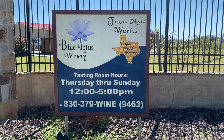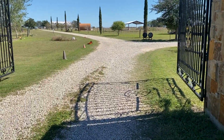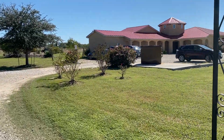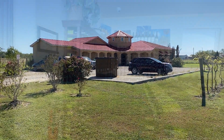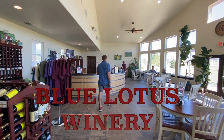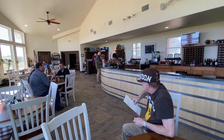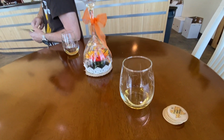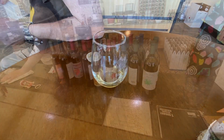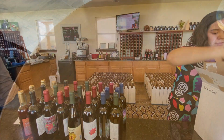On to my favorite thing to do, wine tasting. Our next stop is the Blue Lotus Winery. Take your pick of the large selection of meads such as the semi-sweet or one of the several flavored fruit. No matter your taste, you will probably find a beer, wine or mead that will have your taste buds doing the Texas two-step. Settle into the rustic tasting room and order your choice from the impressive collection of wines made using grapes grown at the vineyard in Texas and beyond.